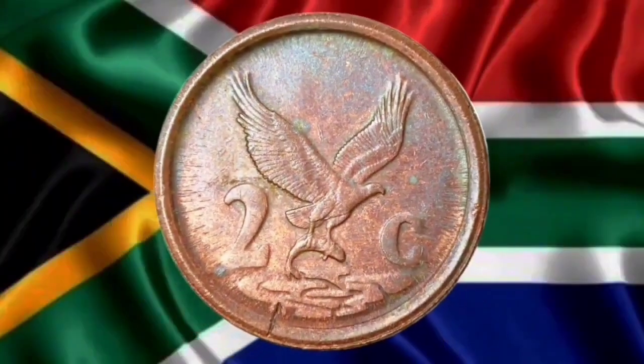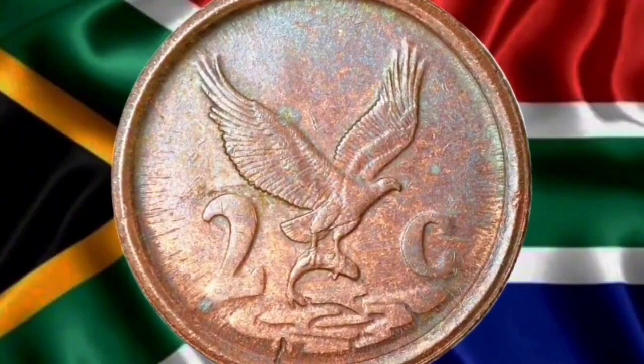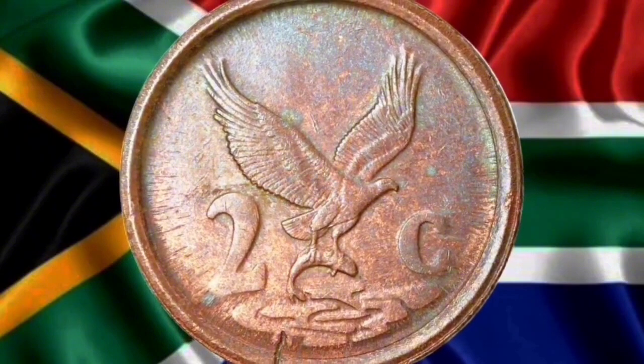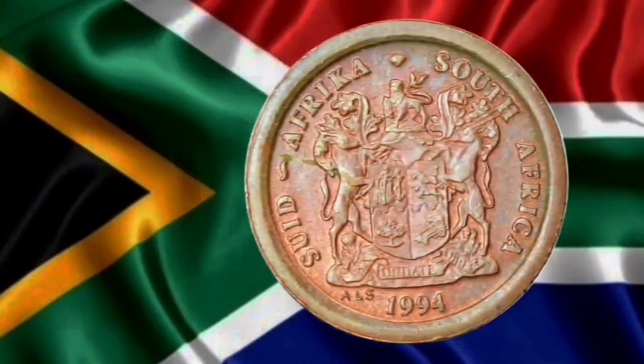Collectors looking for these rare examples should pay close attention to the mint luster, strike quality, and whether the coin comes in a certified holder from a grading authority such as PCGS or NGC.